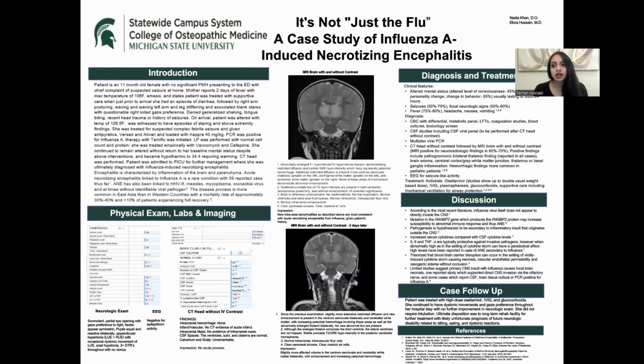Diagnosis and treatment is clinical along with labs. So there's altered mental status, personality change, seizure, focal neurologic signs, headache, nausea, and vomiting. Lab work was performed here in addition to CSF studies as part of a febrile seizure workup or fever of unknown origin in a child, with multiplex viral PCR, CT head followed by MRI, and EEG.